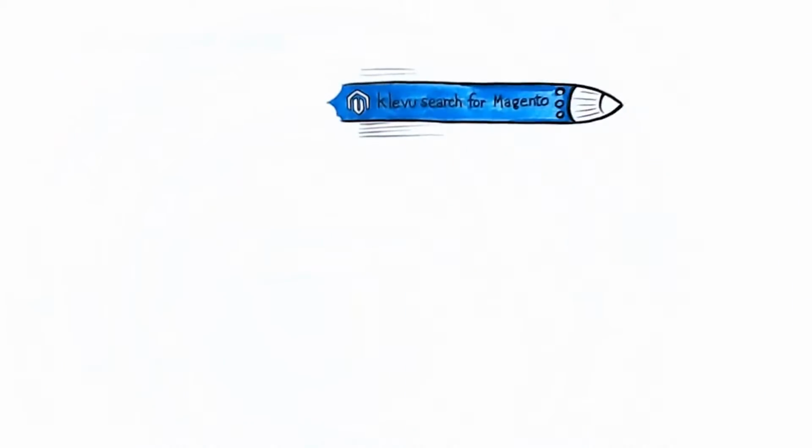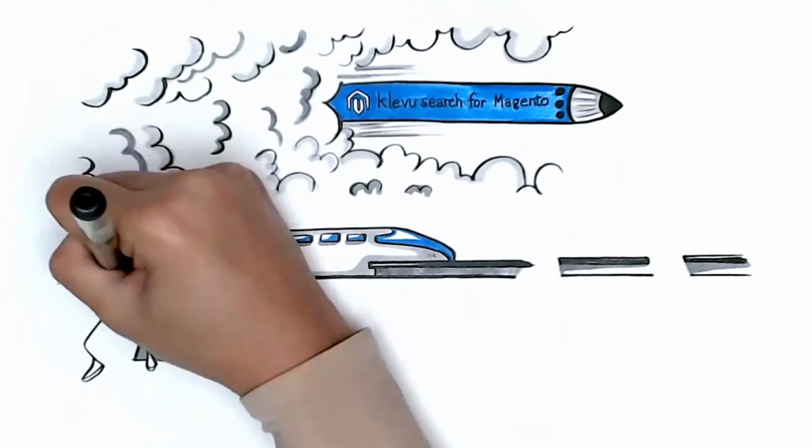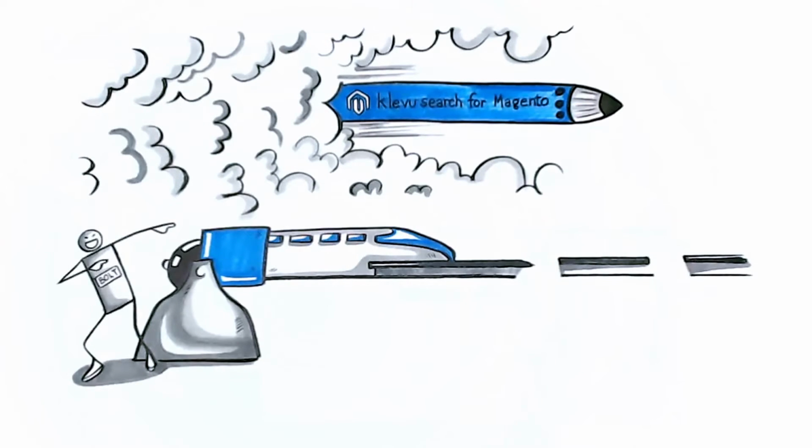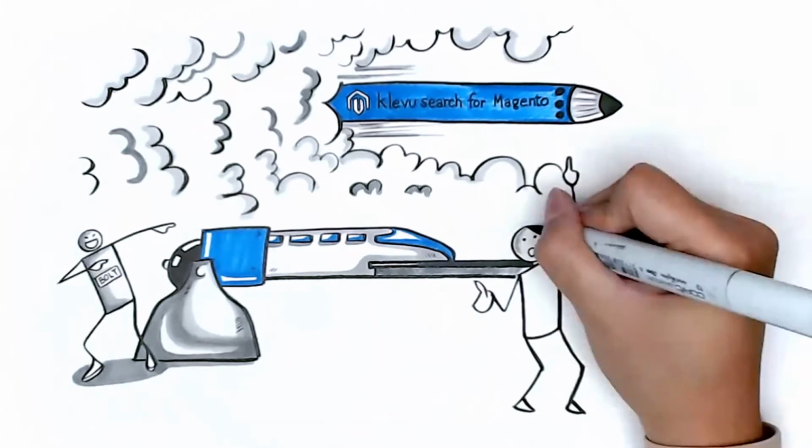Klevu Search for Magento is faster than a speeding magnet train shot out of a cannon powered by Usain Bolt's legs. Some common reviews include, "Damn, this is faster than that new unorthodox magnet train I just heard about."